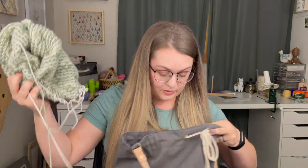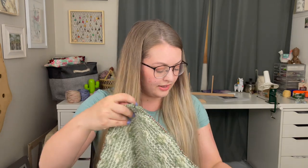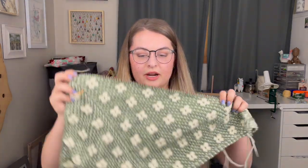We'll see what happens when I block it. I've never done this before. I've heard of people mixing superwash and non-superwash and having no issues. So I figured I would try it. Give you guys the info, the inside scoop. I don't know. I've had no issues. It's knitting up fine. I'm sure it will block just fine as well. But this is where I am.